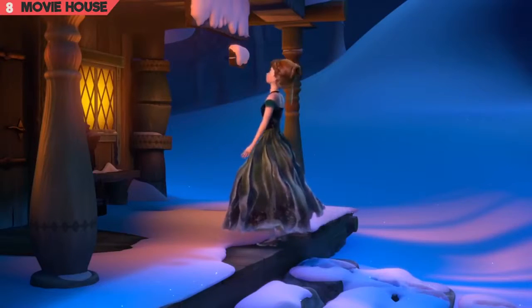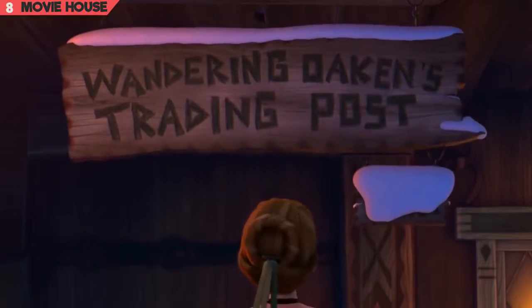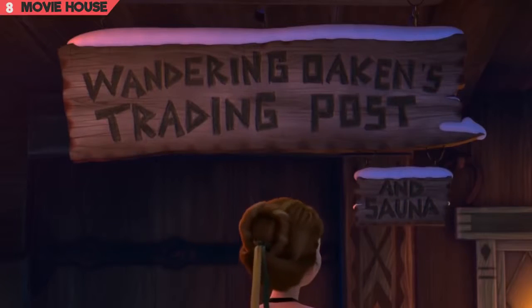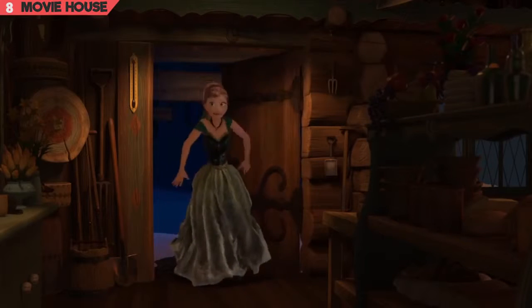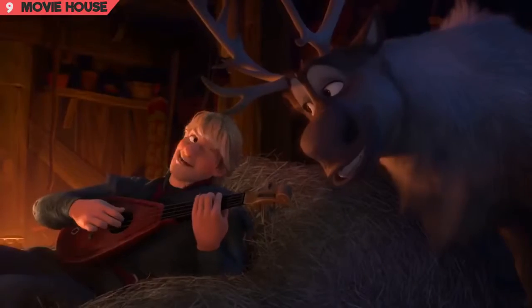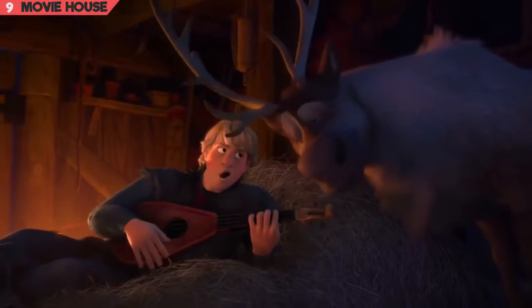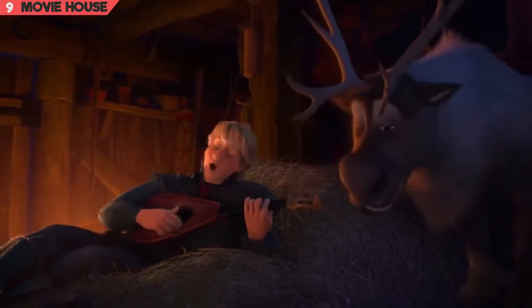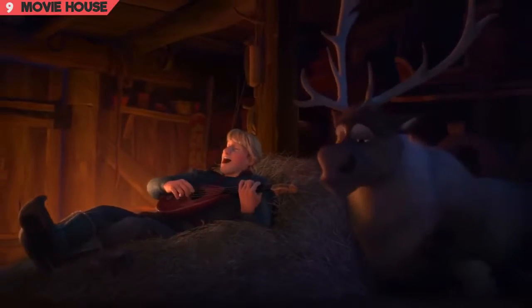Mistake 8. As Anna walks into the cozy building and sauna, as you can see, there's no visible wind or storms. Yet when she enters in, the wind appears to slam the door shut behind her. Mistake 9. And yet again, as a careless error, Kristoff's stringed instrument has 4 strings but only 3 tuning pegs. We wonder what the animators were doing. We're not really blaming them, perhaps they have their own sets of challenges.